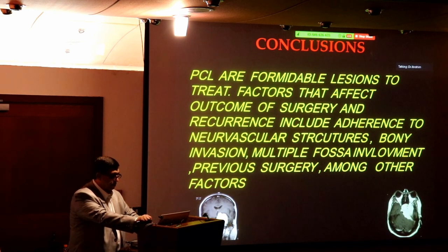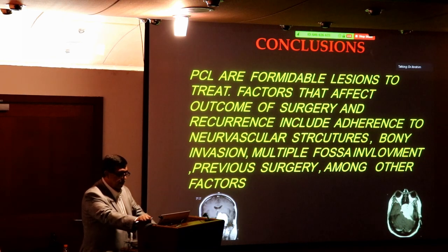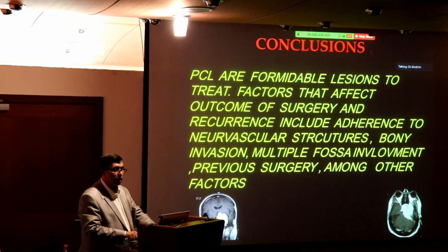Factors that affect the outcome of surgery and recurrence include adherence to the neurovascular structures, bony invasion, multiple fossa involvement, previous surgery, among other factors. It is a difficult, formidable lesion to treat.